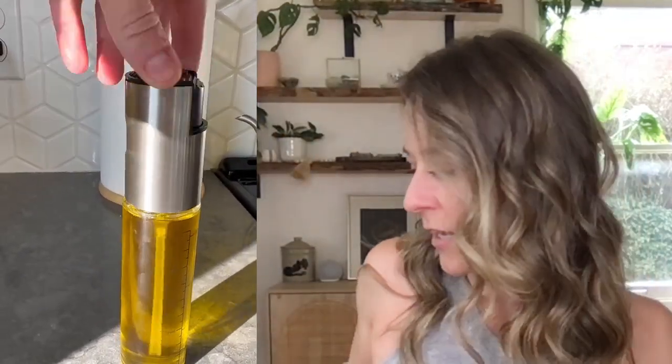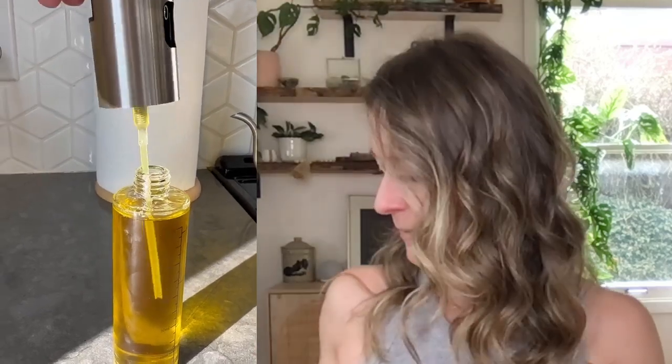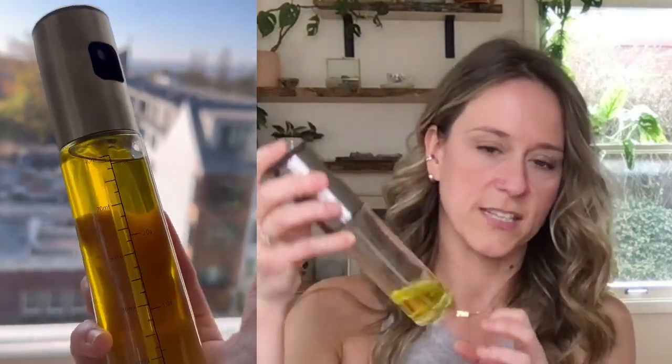So this is a small little sprayer. This could go in combination alongside the oil set that I did share just a second ago. It's a single button press oil sprayer. Along that same idea, for somebody who has more limited mobility, this does allow you to reduce the amount of oil that you're using at one time.